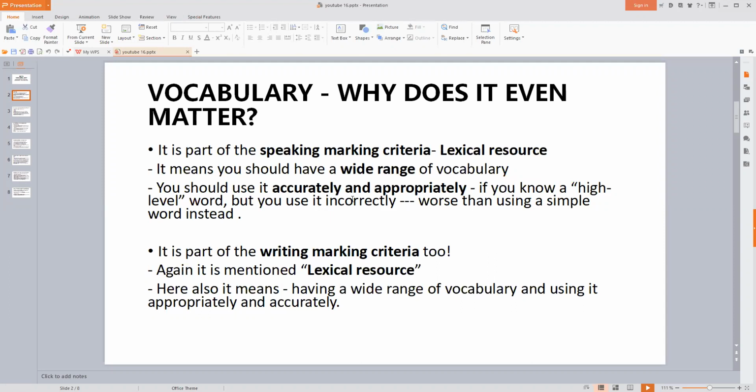So there are two things that you should have in order to get band 7 or higher, either in speaking or in the writing, okay? Firstly, you should have a wide range of vocabulary. It means that you should know a lot of words which are connected to the different topics or the essays that you get, or if you're about to speak in the speaking section, if you're given a topic, so you should know a lot of words and uncommon words, okay, not that is used very often. Uncommon words is the key here.